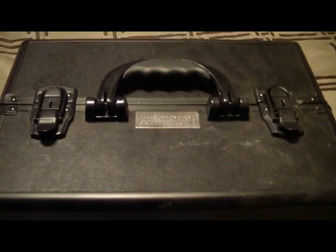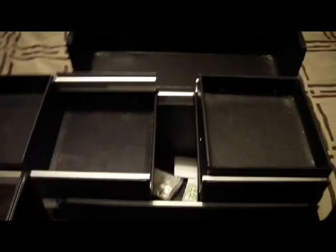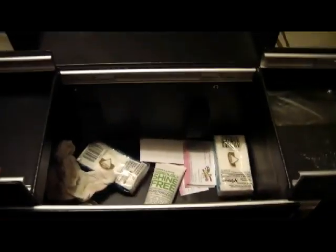Okay, so when I go to work, this is the first bag that I bring. This is a train case from Makeup Forever. This one they just came out with, and I've had it for probably about 6 months now. And this thing is top of the line, and it's probably the best train case that I've had. And the drawers just slide out, and you've got a lot of room for everything in there.